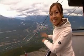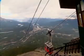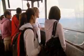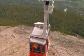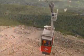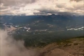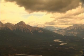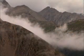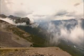And a great way to see beauty of such scale is from above. The Jasper Tramway is the longest and highest tramway in Canada, taking you on a relaxed, personally guided tour of this magnificent alpine tundra. And the views? Fabulous, uninterrupted vistas. At its peak of 2,285 metres on Whistler's Mountain, you can see up to 80 kilometres away. No power poles, no high-rises, no highways, simply breathtaking.